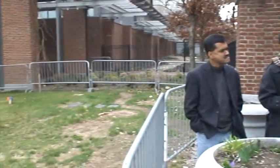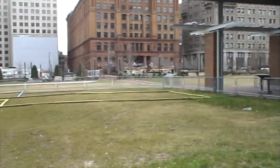Why were they digging here? This is where the president lived when we were the capital. This is the president's house site. This is where George Washington lived for 8 years and John Adams for another 2 years.